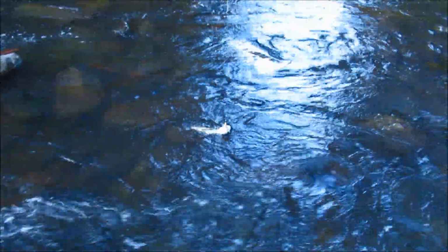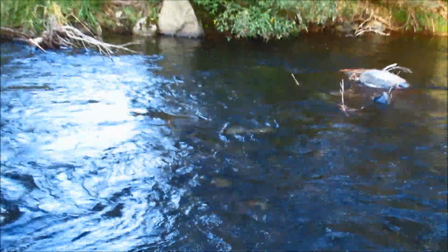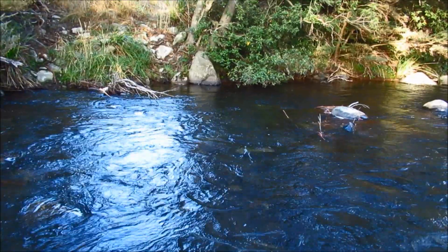Got another nice little fat brown, well conditioned little fella. No, he split the hook, he's only just caught on the front jaw there. And I picked him up right next to that rock against that bank.